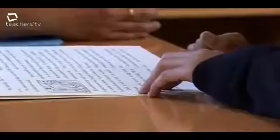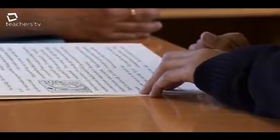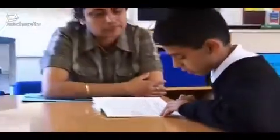Quick, he said, let's build a toboggan. There's some wood in the skip outside.